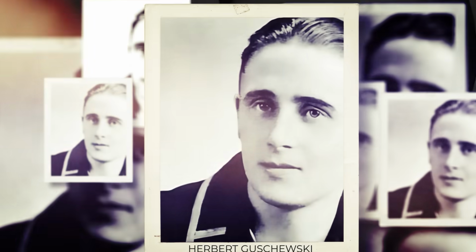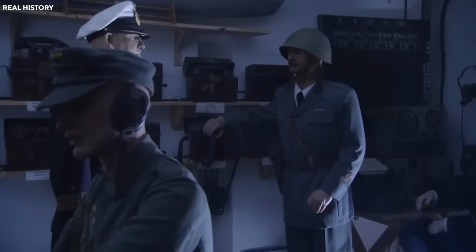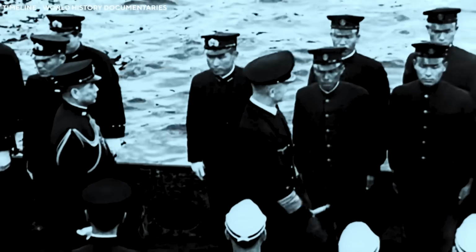That is because one of the crew members survived. Herbert Gushewski was a radio operator assigned to the U-869, who was lucky enough not to be on board during the last voyage of the submarine. Herbert Gushewski had gotten pneumonia and pleurisy just days before the submarine was supposed to leave, and so he was left ashore, as the rest of the crew went to fulfill their duty.